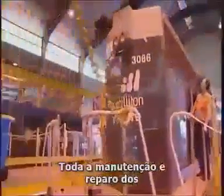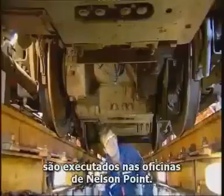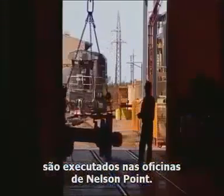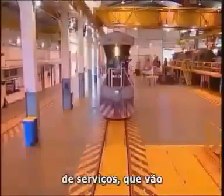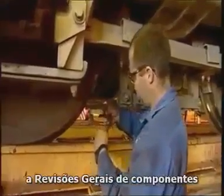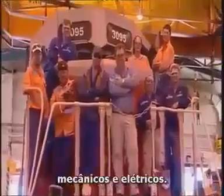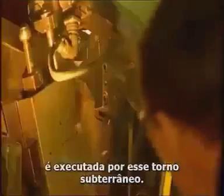All rolling stock vehicle and track mobile machinery maintenance and repair work is carried out at our workshops at Nelson Point. The workshops carry out a range of services from minor maintenance, such as oil changes and fueling, to major overhauls of mechanical and electrical components. Precise in-situ machining of locomotive wheel sets is performed by this underfloor lathe.